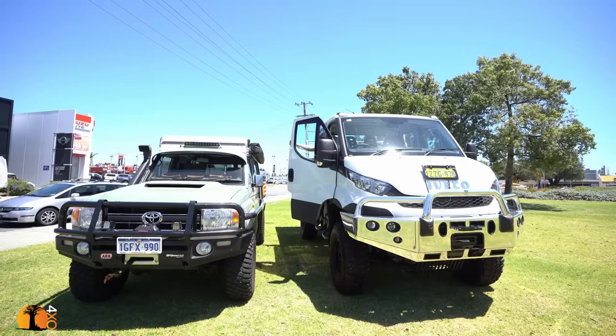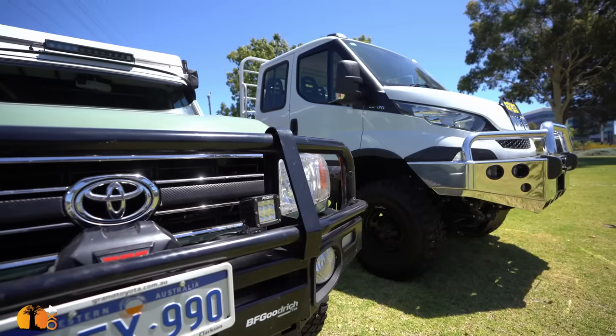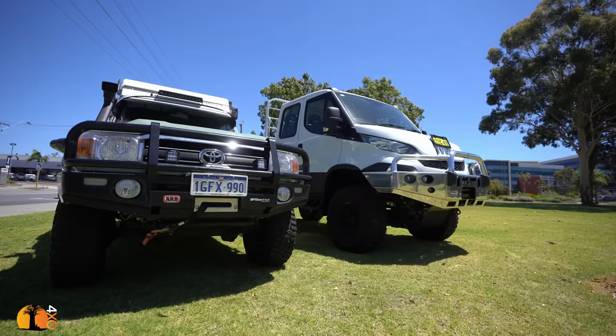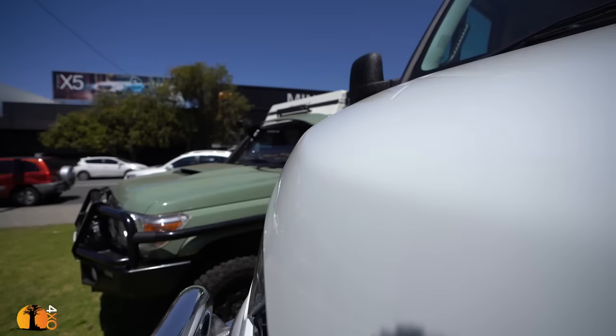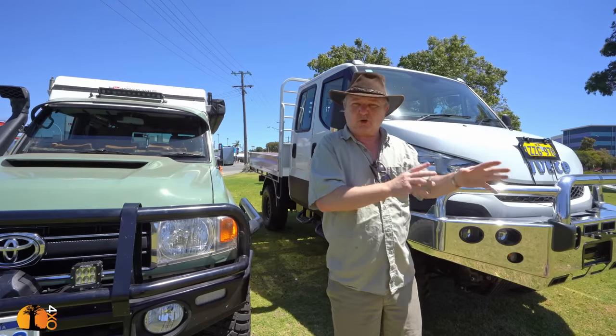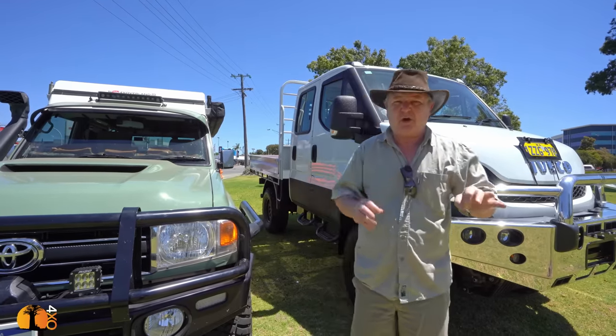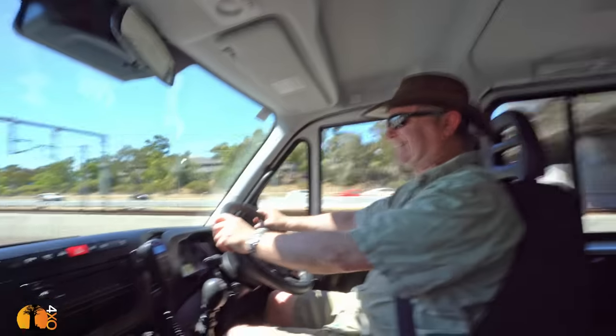I have a question. Are trucks like the Iveco Daily that have over 1,000 kilograms more payload than your average Land Cruiser true contenders for overland touring trucks in Australia and Africa? I don't know, but I'm determined to find out.